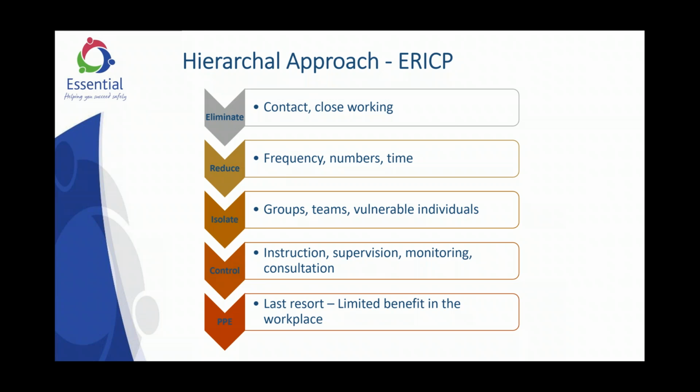And it's very important, and the HSE will expect us, to consult and engage with our employees while we are carrying out our risk assessments. And I think anyone who's carried out risk assessments before will be able to verify that actually involving the workforce and the people at the front edge of the risk is very useful in understanding and identifying ways that wouldn't necessarily occur to us.